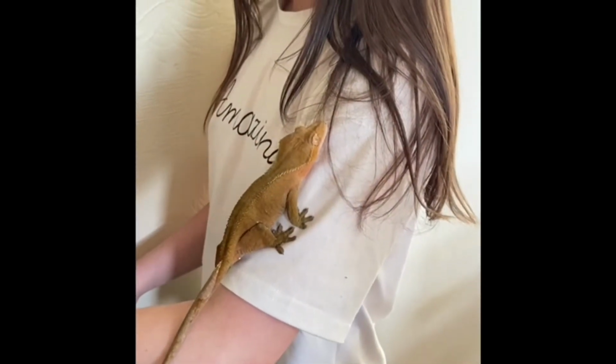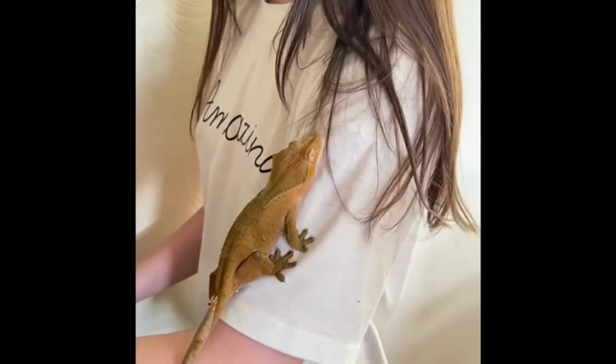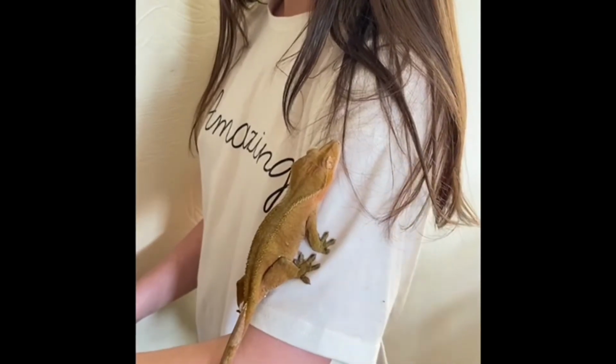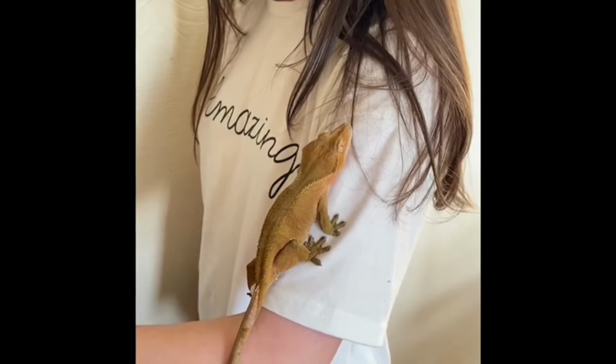As you just saw, Gizmo loves to jump, and she likes to try and get to the highest place she can be. So she'll crawl right up your arm, up your hair, and try and sit on your head. I know, that's so funny.